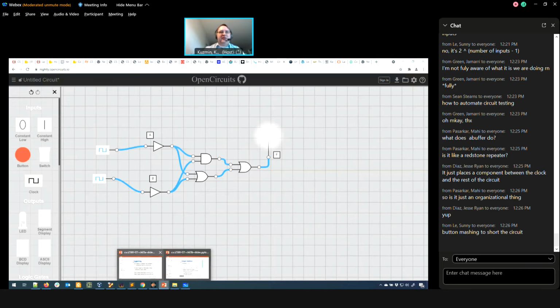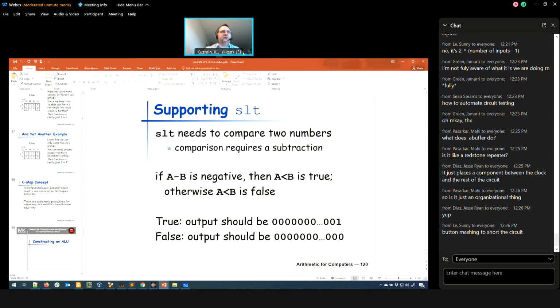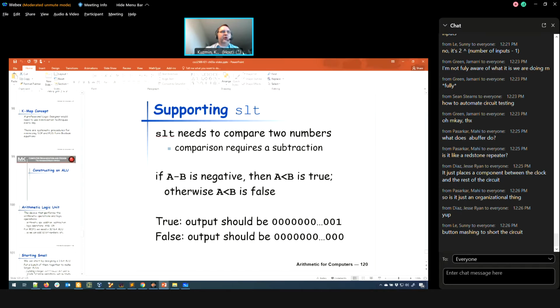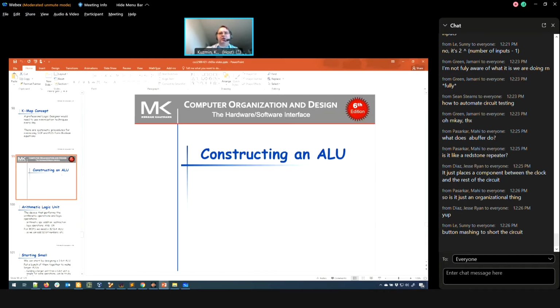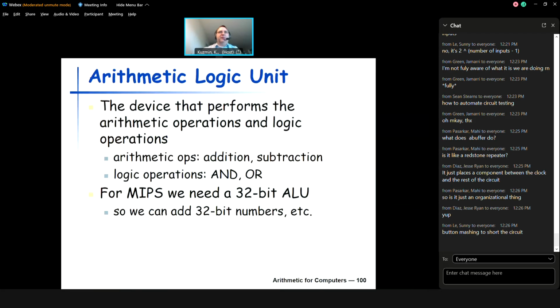All right, so let's get back to our slides. We were going to talk about the ALU and constructing the ALU, or arithmetic and logic unit. Some people say "A-L-U", some people say "ALU", it doesn't really matter.